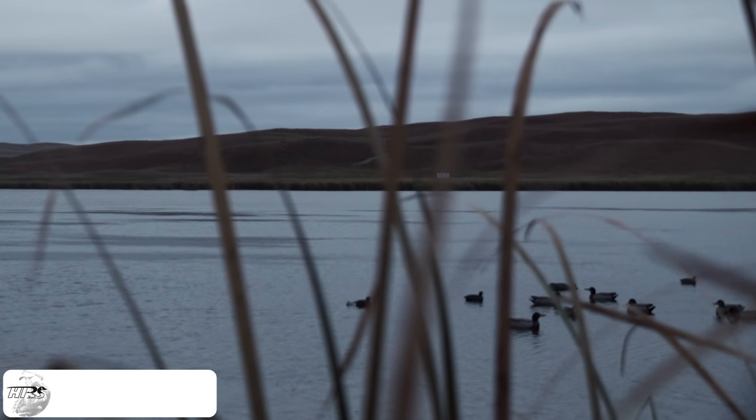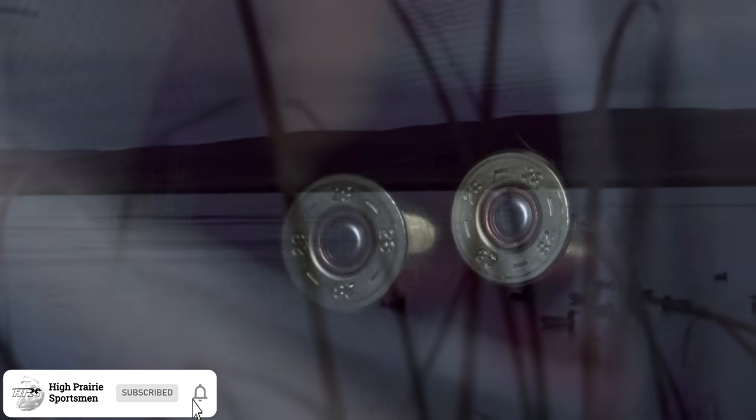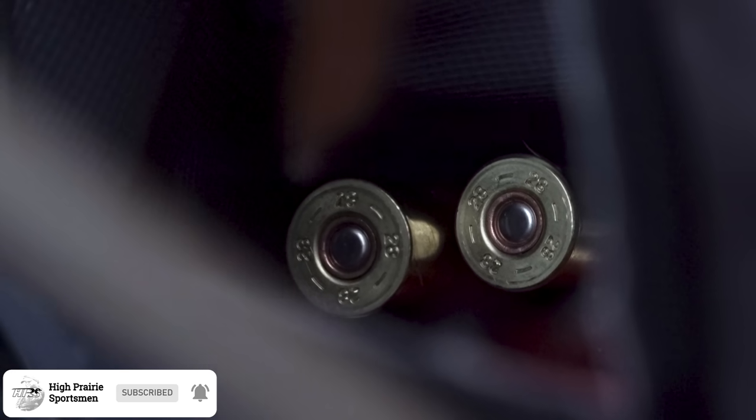Sit up here on this pond, and we've got a good wind already, kind of a crosswind, a lot less than yesterday. It was blustery yesterday, but a cold front just came through and we didn't really see new birds yesterday, so hopefully they show up today.